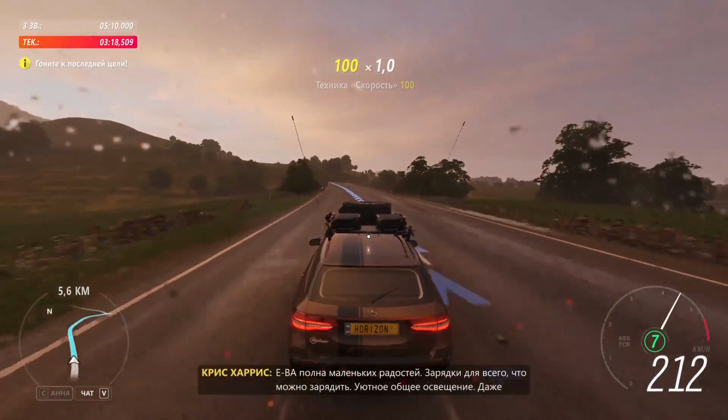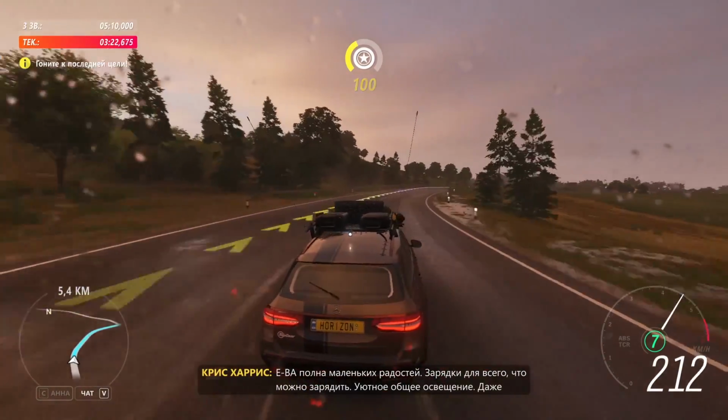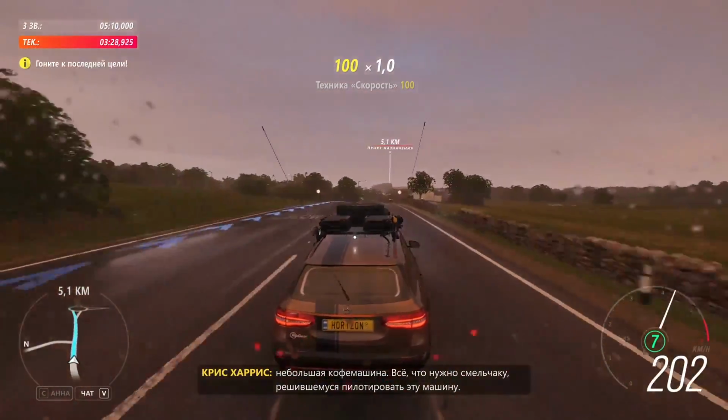It's full of home comforts, the EAT. Charges for almost anything you can charge. Cozy ambient lighting. Even a portable espresso machine. Everything the intrepid explorer could ever need.